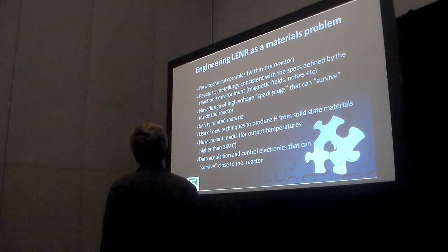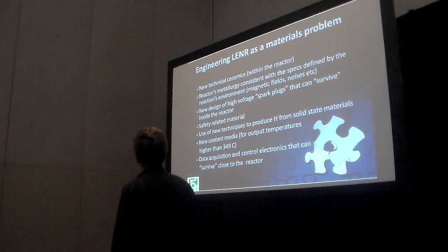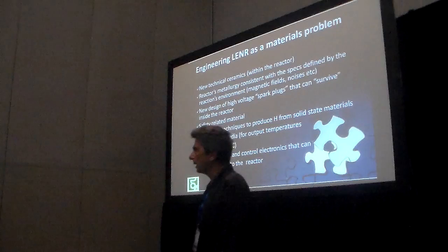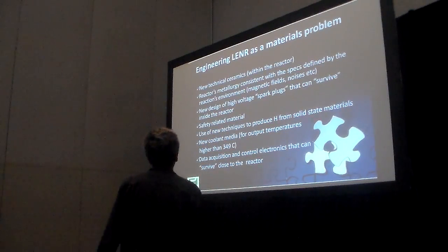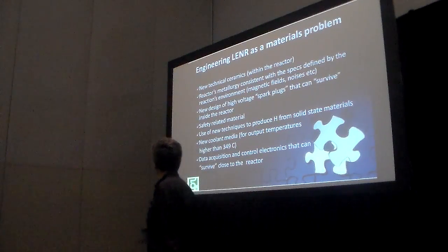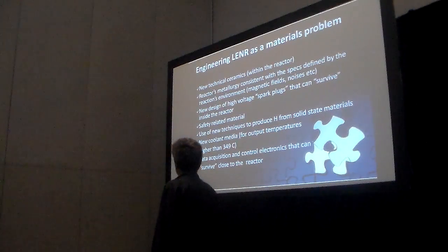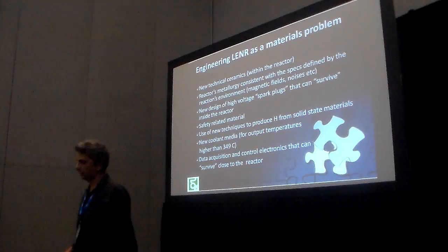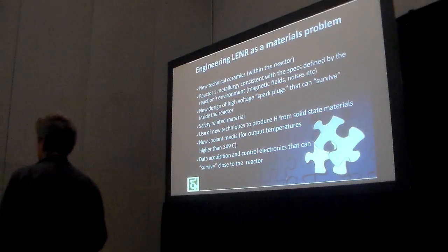Engineering problem as a material problem, of course, had to face a lot of tech challenges, like introducing new technical ceramics that are inside the reactor. Reactors metallurgy, in order to give us the environment in terms of definitions versus magnetic fields, noises, etc. Safety-related material, nuclear media for data acquisition and control electronics that can survive in this environment. And National Instruments played a very, very important role developing such devices for us already.